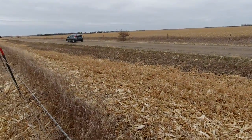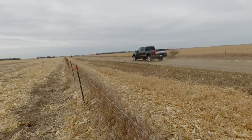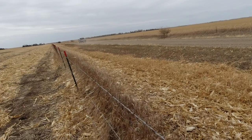Not very often you see traffic on these roads. Oh, there's another one. Probably a drug deal. Actually, those ones were wearing orange, so they're probably hunting. Suspicious.